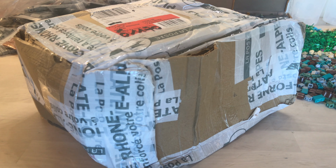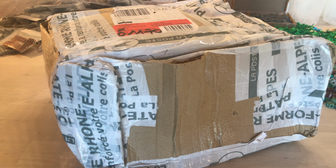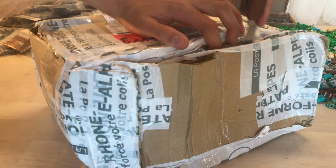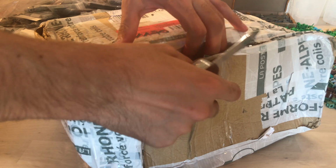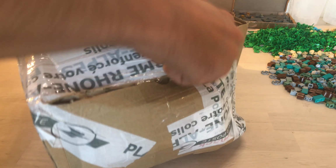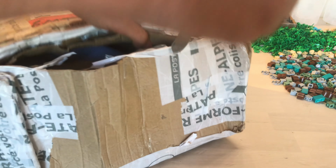This is the box, and this is how it came in this amazing condition. I'll blame customs for that, but whatever. This is what happened. This is a pretty big haul. Either that or he just put a lot of newspaper in it, which some people do. But it's a fairly large box.